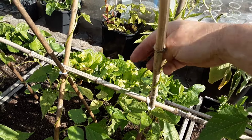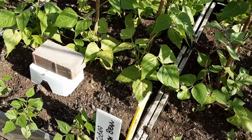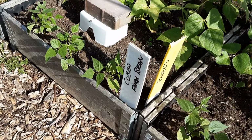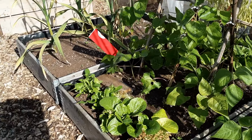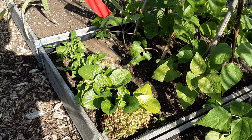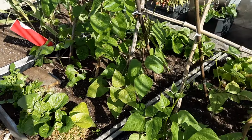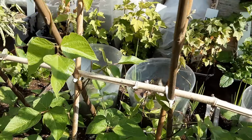Bring him round the other side. Those are the cobra. Then we've got the giant long beans there, and some random lettuce that we just chucked in. It's growing well. Got more lettuce than I need, but it's better to have too much than not enough.